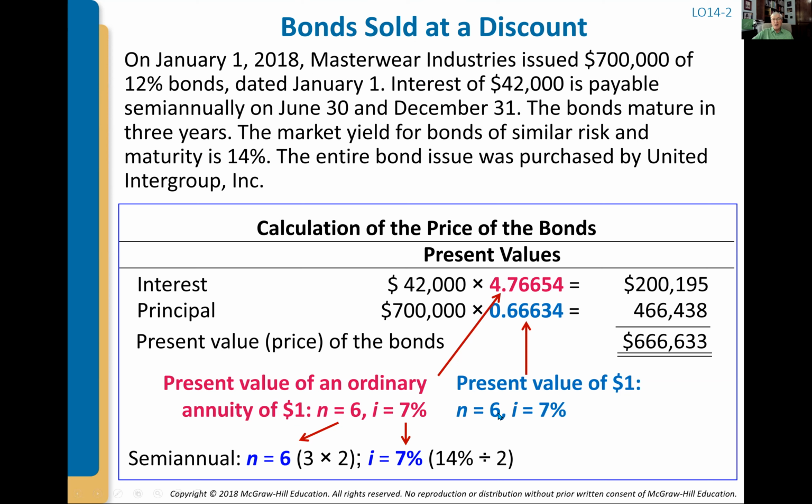And I, again, we don't use the 12% for the I. The 12% calculates the payment amount, the 42,000, or 84,000 a year. We discount, and the I comes from the market rate. This bond is going to earn the market rate. How is it going to do that? By selling for less. The price will be less than 100. It will be sold at a discount, in finance terms, to allow the bond to earn a yield of 14%. So we're going to use 14% as the discount rate. Since it's compounded semi-annually, we divide the annual rate by 2 and use 7%.